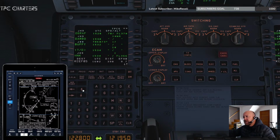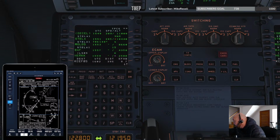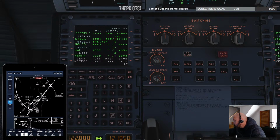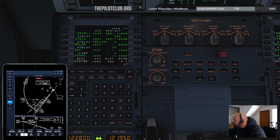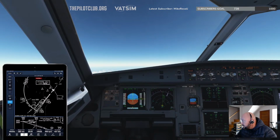By the way, our top of descent is 1534 Zulu. So in about 30 minutes, we'll start our initial descent. Anyways, back to what we're doing here. So here's BAF, and then it takes us to Herc. Let's see. So here's Herc right here. That's initial fix. That's fine. And so we should be above 2600 at Herc. So we'll put that in here, just to get us ready.